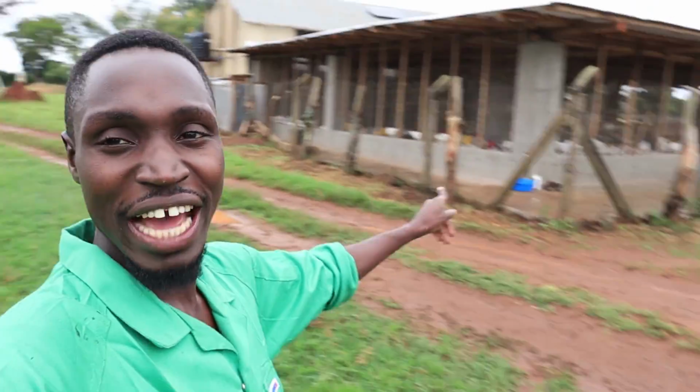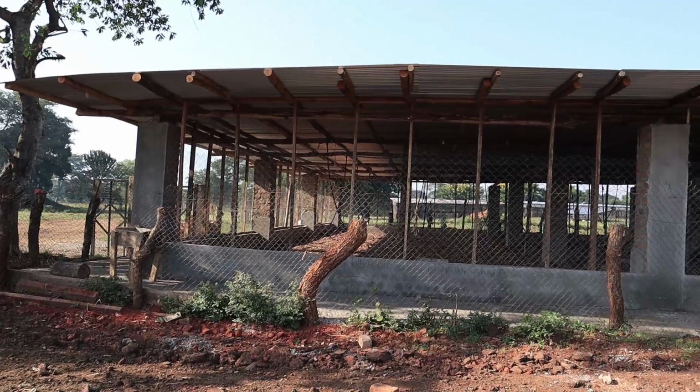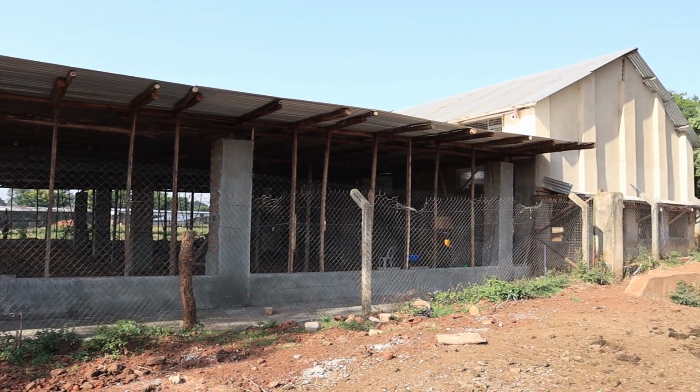And then right here, not so far away, is where we have our parent stock. This is where we are growing. It's where we did brood our parent stock, and you guys are now familiar with this structure. They are currently 13 weeks old.